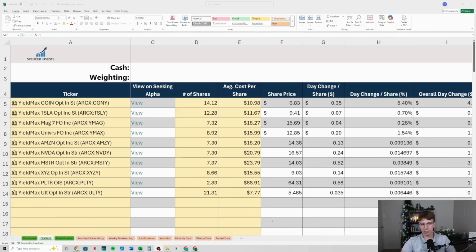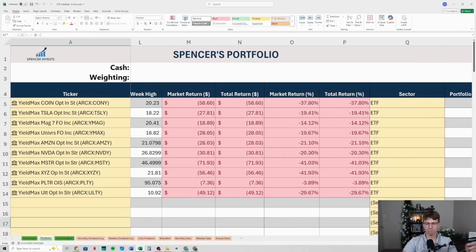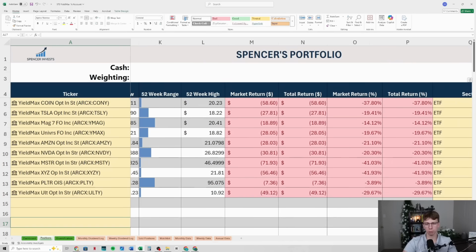Anyways, DRIP is on. The money is here. We have watched it grow. We have watched the DRIP factor. We've seen the number of shares go up and average cost per share go down in most instances and for most of these. So I'm going to slide to the right and you're going to see the 52-week range, which is all red, and then our total return and total return percentage.